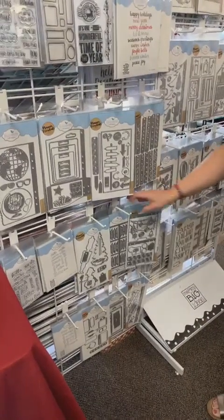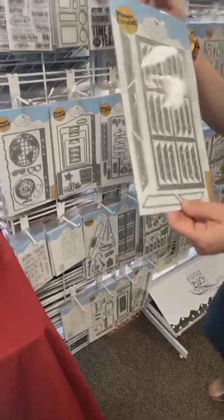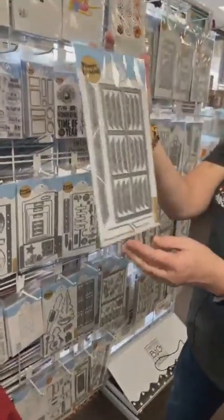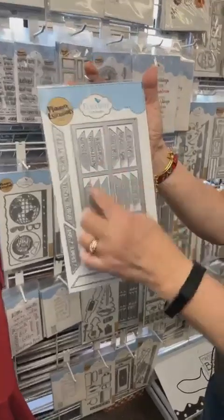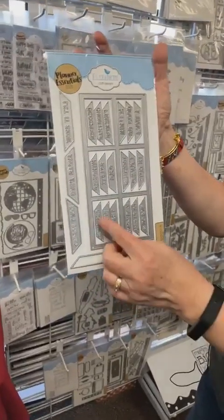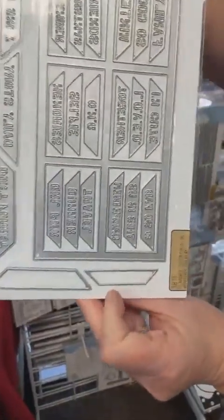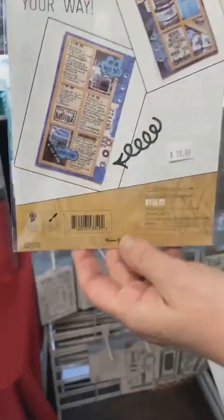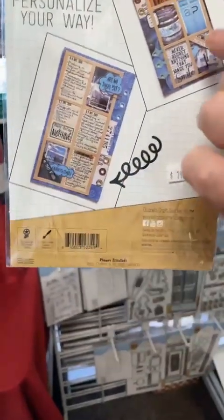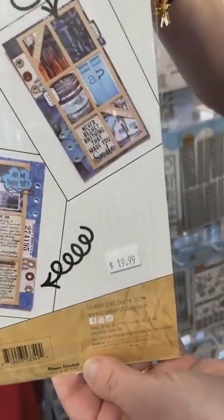These are the latest release from Elizabeth Crafts, and we've got a couple more here. These, okay, now these are interesting. You're going to get this frame. So this is going to cut out so you have windows, 6 windows. And then these little pieces angle across the windows, and it's hard to describe. So let's see if we can see it. Like here's the windows. And then you see these little things going across that little angle with words in it.